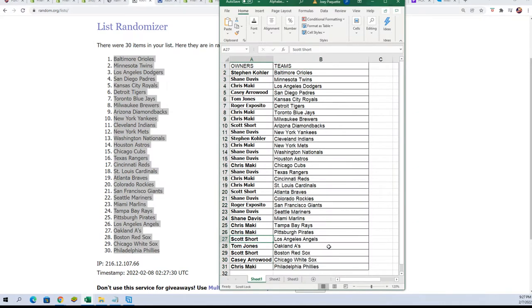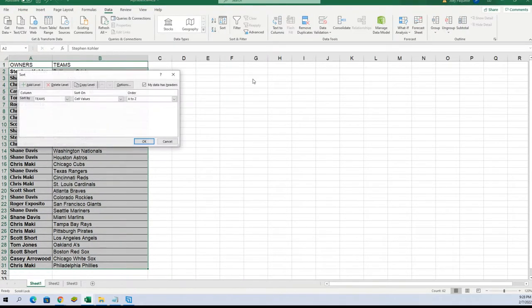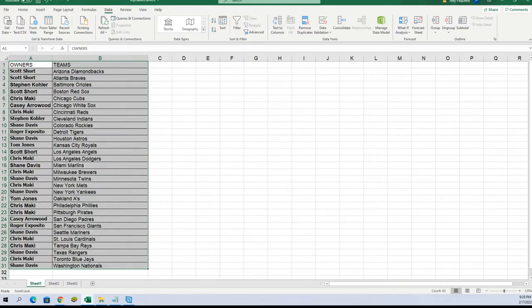Scott S. Good luck, Scott. You also have the Red Sox, man. Those yellow jerseys. Casey, you could hit the throwback jerseys. One of the other best teams is the Marlins. Shane, good luck with the Marlins, bro. There's some huge hits with the Marlins, with Chisholm rookies.